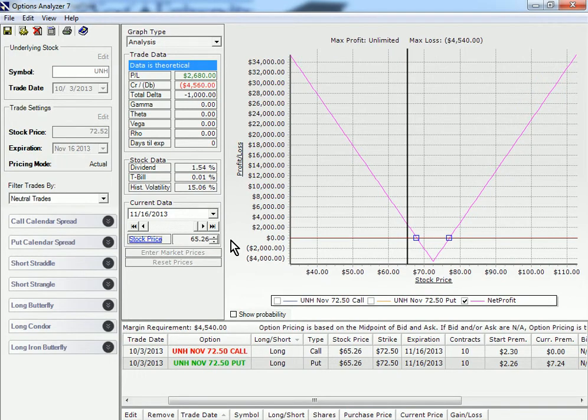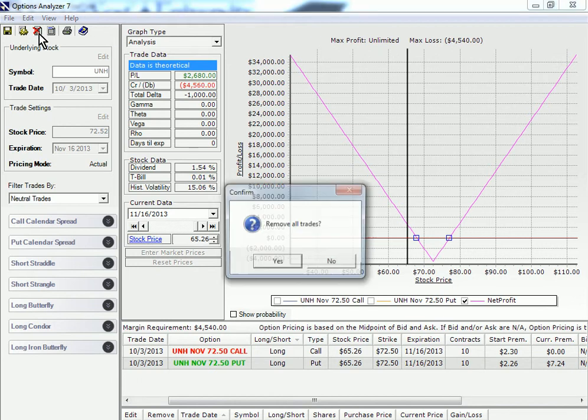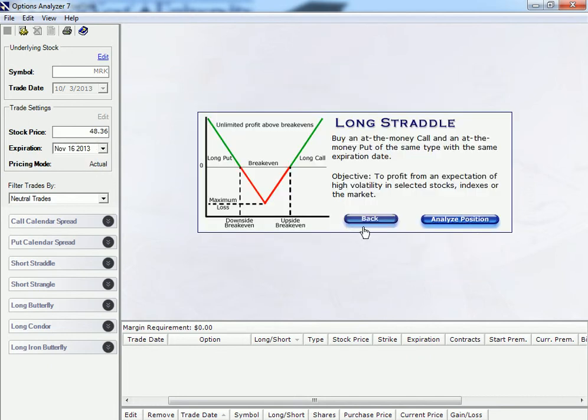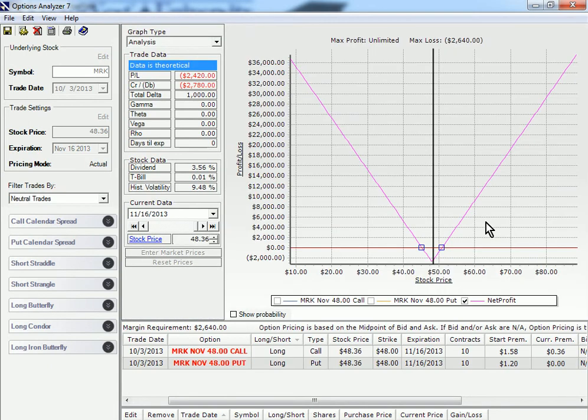If we want to analyze another stock, we can stay right here in the Options Analyzer. I'll click the red X to remove all those trades, and I will go ahead and put in MRK, which is Merck. That did have a lot of volatility in that graph we looked at over the past 1 year. Making sure we're set for November, we'll once again choose a long straddle and analyze that position.